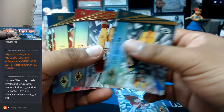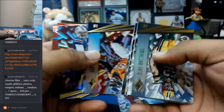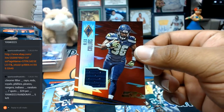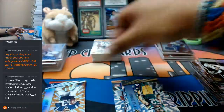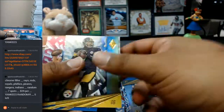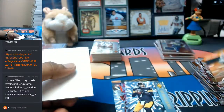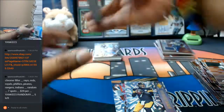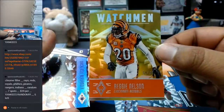What else we got here? Alex Collins for the Seahawks with a patch. Numbered /279. What is this? Tom Brady for the Patriots /299. Matt Forte for the Jets /299. I think we have an RPA in here. /299, Reggie Nelson of the Bengals.